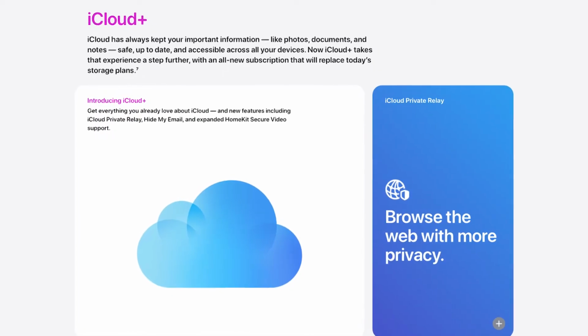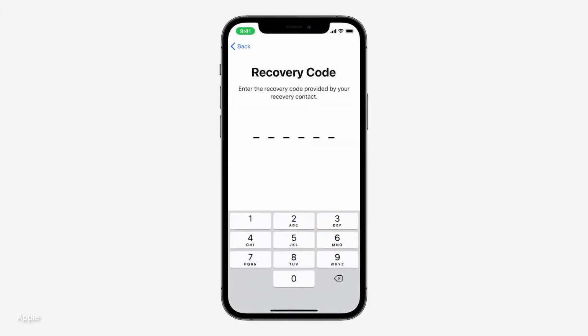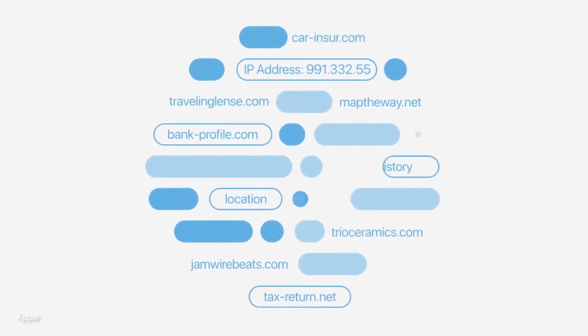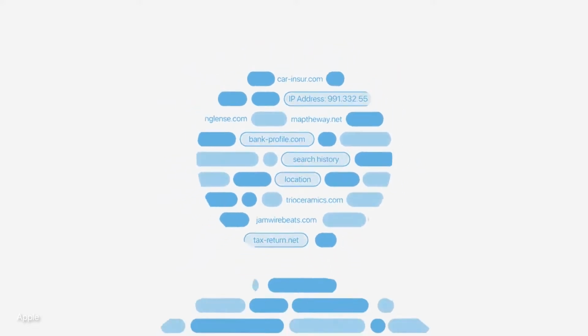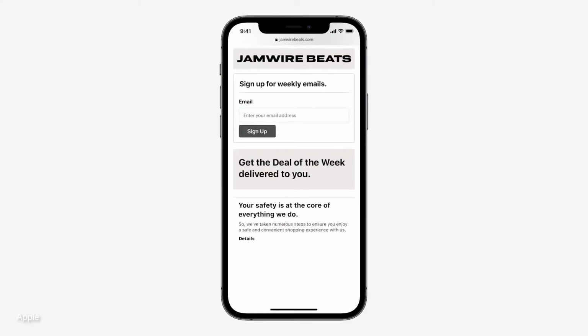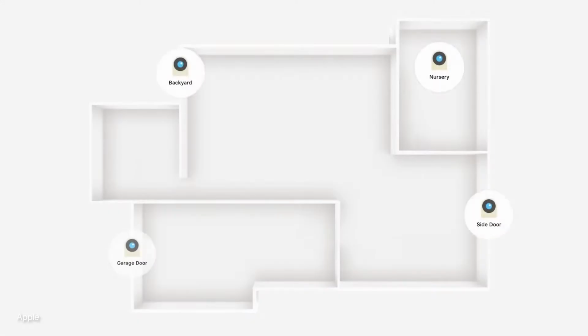Improvements are also coming to iCloud. One lets you recover passwords faster by entrusting them to family and friends in the event you pass away. iCloud Plus is a new program with built-in security and privacy. Built right into the OS and Safari, it acts as a VPN. Its features include Hide My Email, which shares a unique, random email address when you fill out a new form. iCloud Plus is also going to be able to provide HomeKit Secure Video.